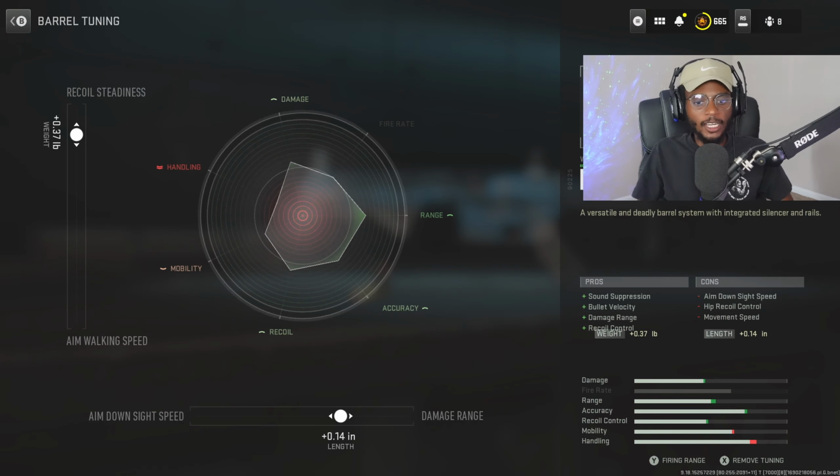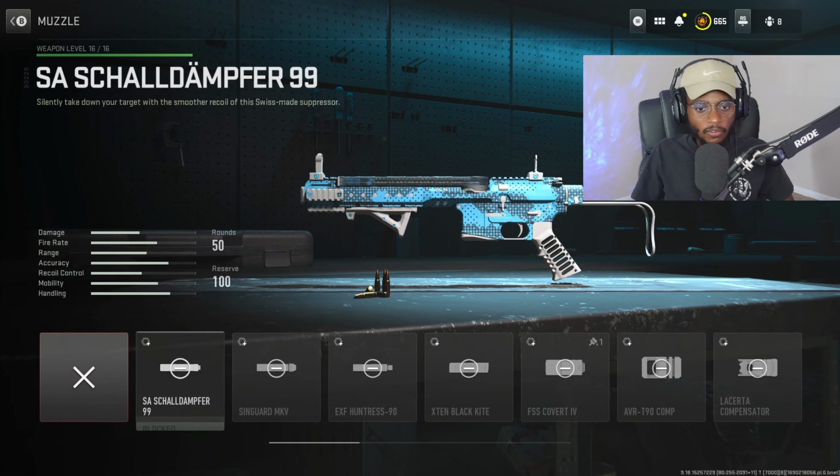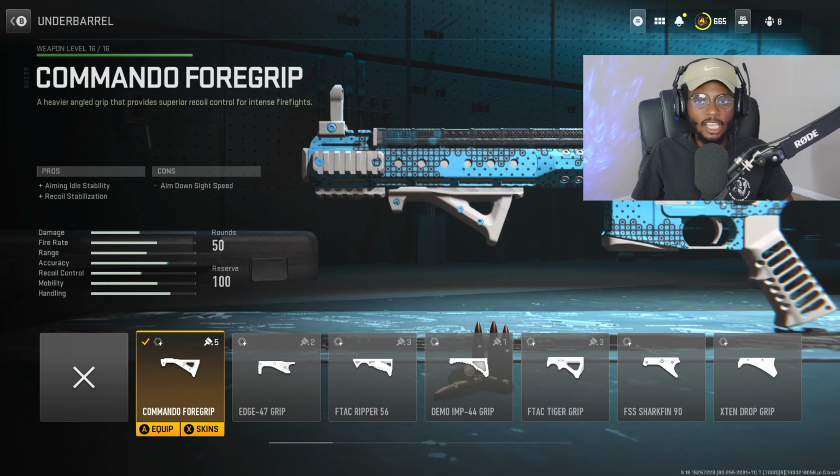Now, for the tuning, we are going to be increasing damage range so we can go ahead and take out targets at longer ranges and bump this up at plus 0.14. And we're also going to be increasing that recoil steadiness at plus 0.37. Overall, a great attachment and tune combo. We are obviously skipping over the muzzle. It's integrated, so the last attachment we have available is going to be the Commando Foregrip.